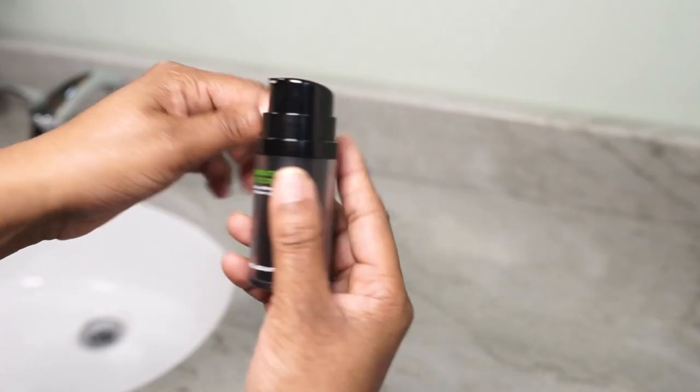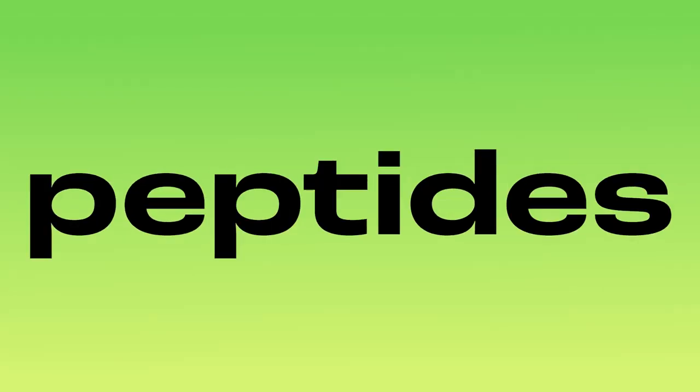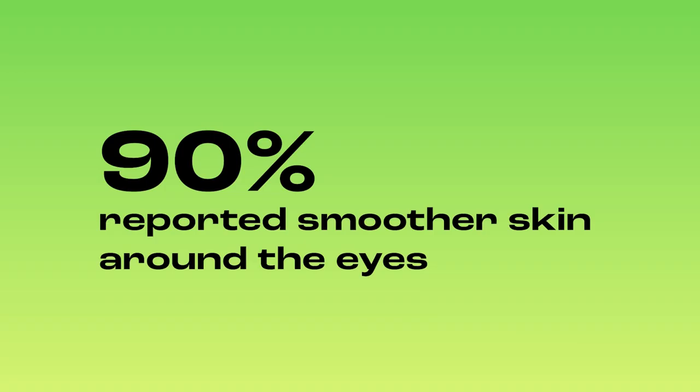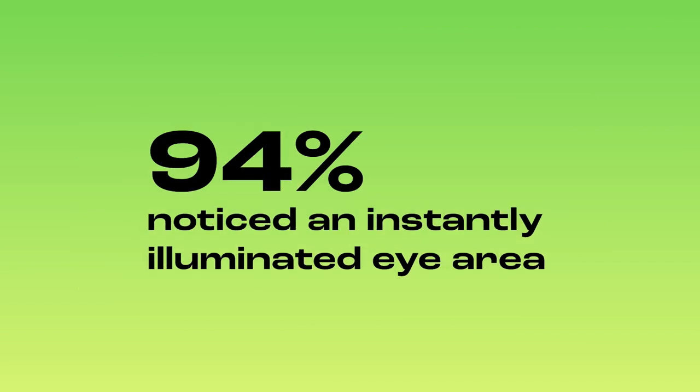It almost sounds too good to be true, but this eye cream really seems to do it all. The Illuminating 360 Degree Eye Cream is formulated with algae, caffeine, peptides, niacinamide, and our upcycled acerubrum extract. In clinical trials, 90% felt smoother skin around the eyes, 87% reported the eye cream helped minimize the look of fine lines and wrinkles, and 94% of participants noticed an instantly illuminated eye area.